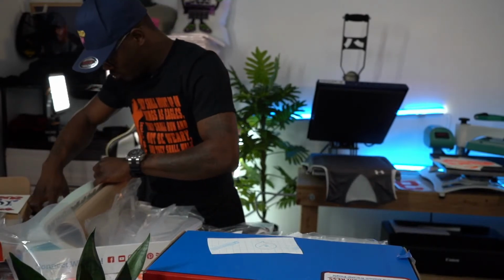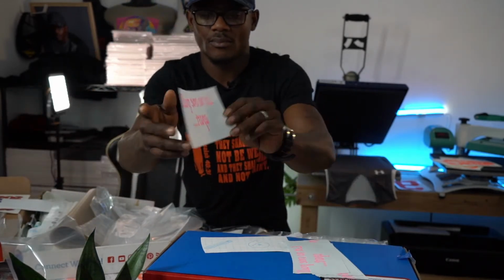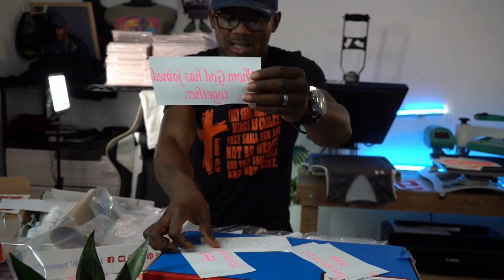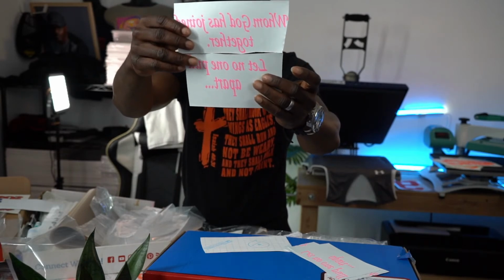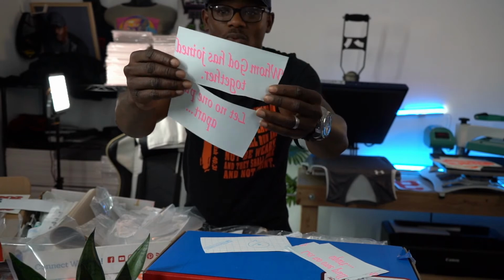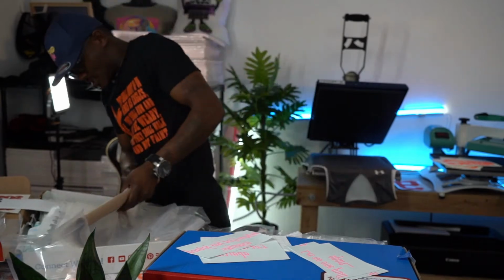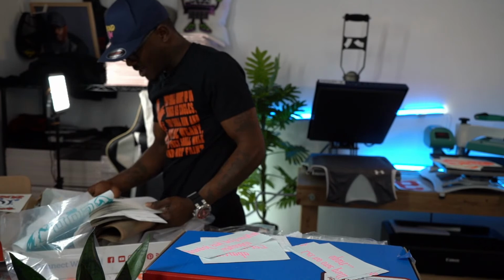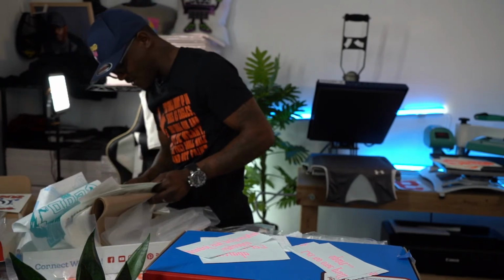Here we go. Here goes more of it. This is still tear apart, tear apart. All right, here you go. So now the whole thing right here says, whom God has joined together, let no man tear apart. That's what was on the towels. You know what I mean? It's still hanging around here, and it would still work too. There's still transfers in here from everywhere. I want to see the actual front design. I don't think I would have the front in here.